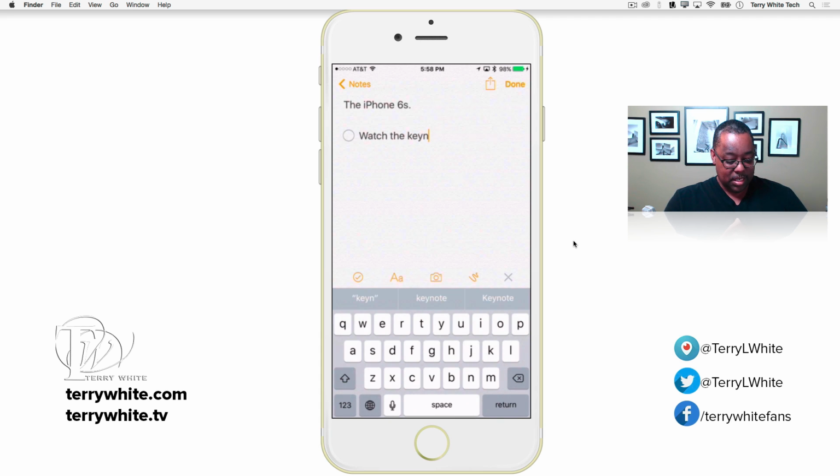And there we go. And next, order, I just hit return, order the iPhone. Okay, and so forth and so on. If I hit return twice, it knows to get out of the Notes app. Now you'll see that I can get back to text.